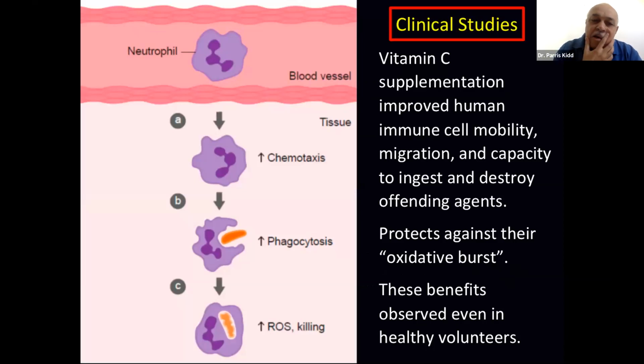So looking at it then graphically, neutrophils and other white cells arrive in a blood vessel, and they push through the wall of the blood vessel, and they go through what's called chemotaxis, where they follow a chemical scent to the site of the problem, and vitamin C enhances their ability to follow that scent and to actually be mobile and get to the area of activity. And then they have a process called phagocytosis, which is a fancy scientific name for eating the invading particle or agent. And they take them in, and then they secrete some very powerful free radical molecules that are meant to destroy the agent that they've taken in.